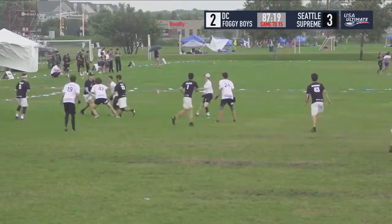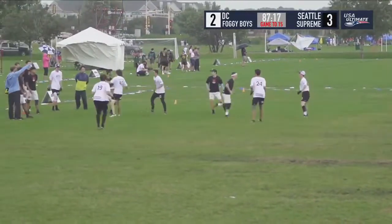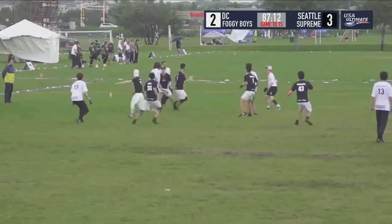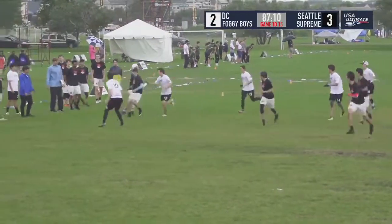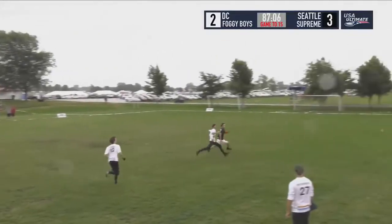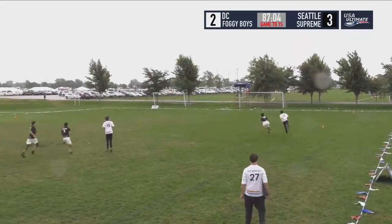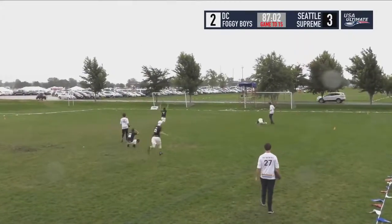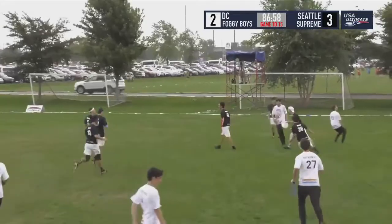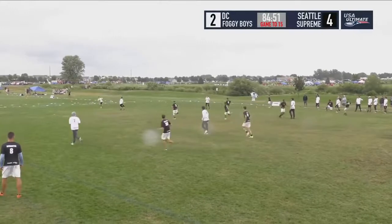So Seattle looking to crash the cup. Now they're trapped on the near sideline, but continue with possession. They're very, very slow until now, but that's tipped. It's still staying. Oh! And on the next look is good. And see, their strategy has been good.